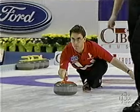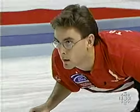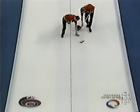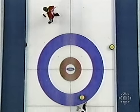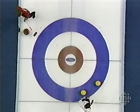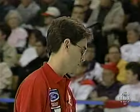But let's sing the praises of this Canadian team. They put on a spectacular show at the Briar in Kamloops, and they've duplicated that performance here in Hamilton in the World Championship. And not only that, when they peel off rocks, and they've had the odd miss here and there today, but let me tell you, when they peel off rocks, they're so accurate. They're so good.